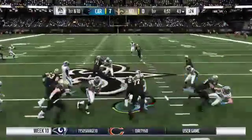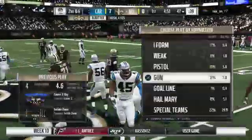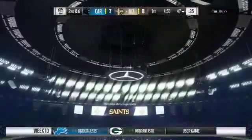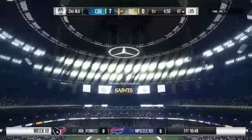From the shotgun now, here's an inside give. And he'll get this out past the 45 to the 47. It's a pickup of 4, and it'll bring up second down. A good solid gain there on first down, but the defense has to be happy they didn't let it pop for anything bigger.